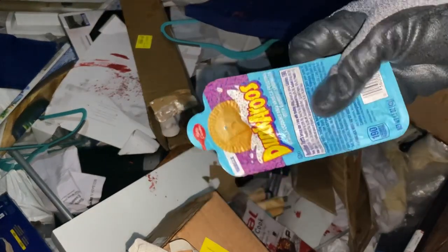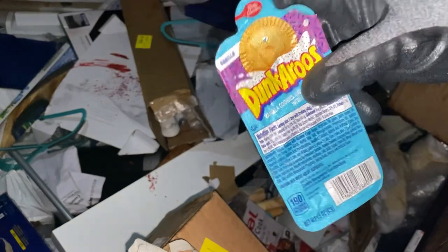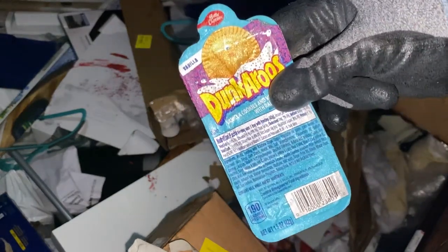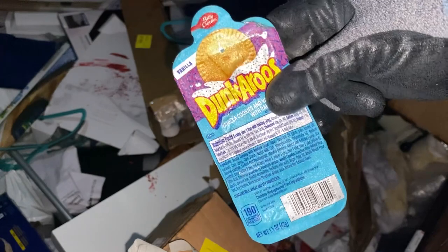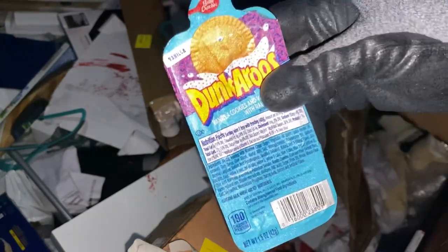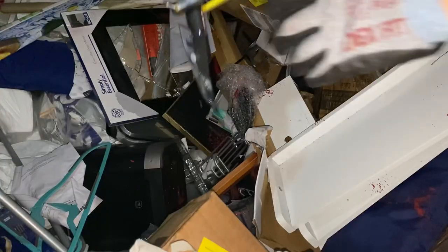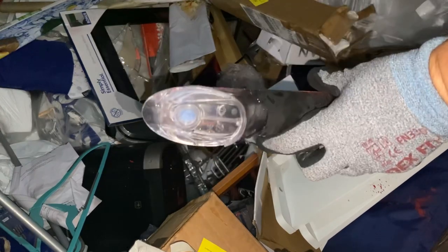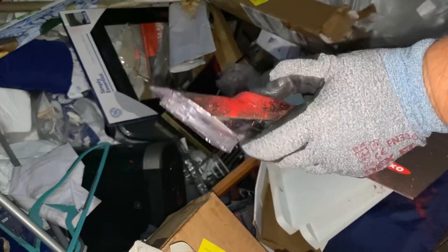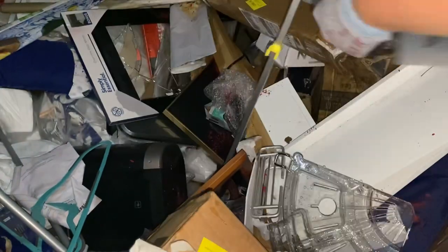Dunkaroos. Literally, I can't believe I found these. I love Dunkaroos. If anyone knows me, this was my favorite childhood snack, and when it came back out on the market a year ago, I nearly bought out my entire supermarket. It was literally crazy, but I love these. So good. One of these sponge soap, wash your dishes with it. Missing the scrubber, but we can get a new one and it'll be just fine.